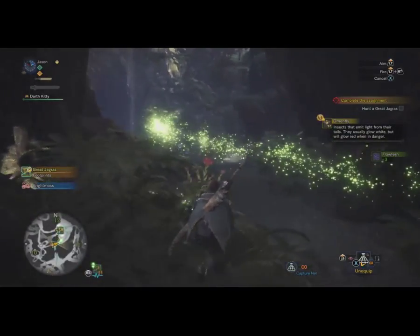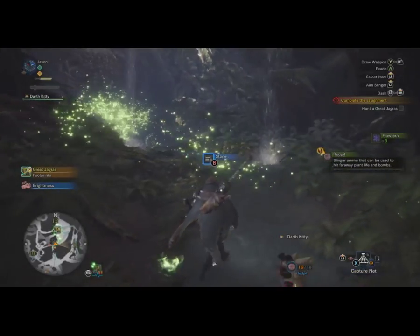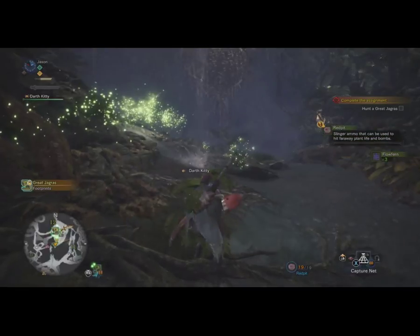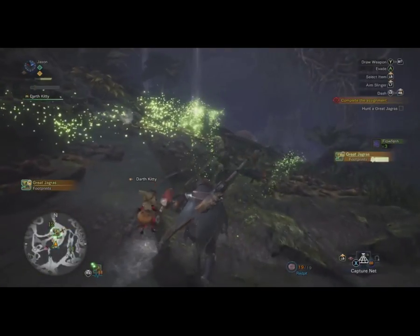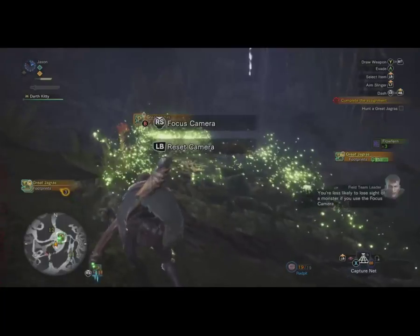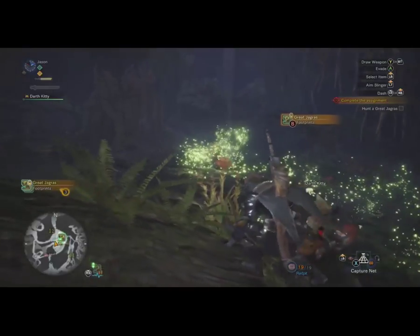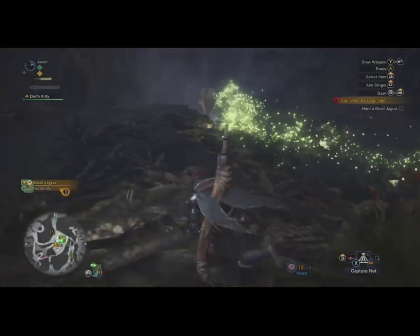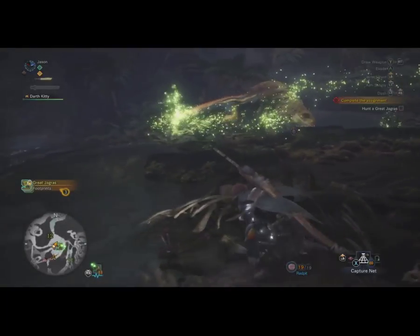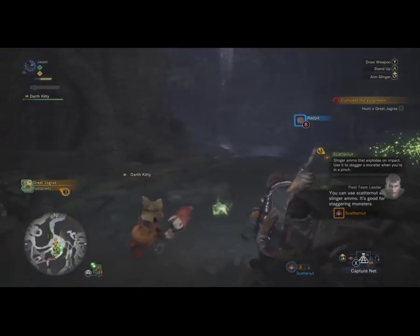Oh, so those things glow red when there's danger. Here we go. There he is. You're less likely to lose sight of a monster if you use the focus camera. You can use Scatter Nut as slinger ammo. It's good for staggering monsters.